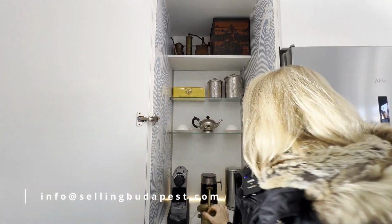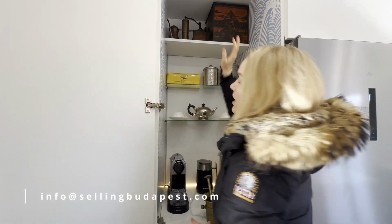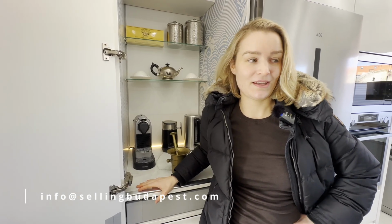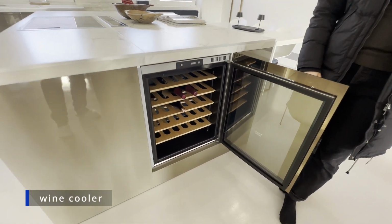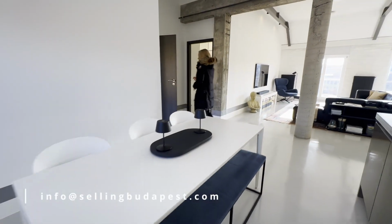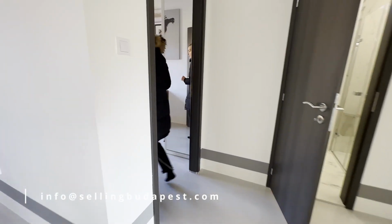But again, this box is just really eye candy for myself, and for you, the new lucky owner, it's going to be a good thing, because every single piece is going to come with the apartment. So let's go and take a look at the rest of the apartment, the bathroom, the bedroom, and we have a little office here. So why don't we continue with the office.